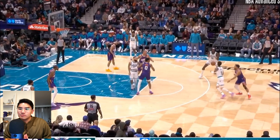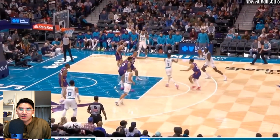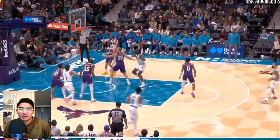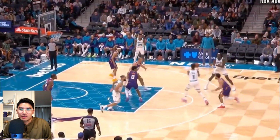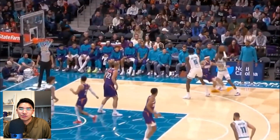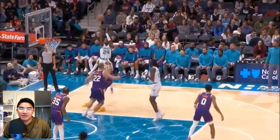So, all right, let's move on to my last favorite thing about Mark Williams' game that I want to highlight, and let's talk about Mark Williams' good 5-out screening fundamentals. Let's watch the play. You'll see him set the screen, dribble handoff to Brandon Miller, set another screen, and then roll. So LaMelo gives him the ball here, gives it back to LaMelo, and then he pitches it to Brandon Miller off the DHO, sets the solid screen, and then waits and then rolls.